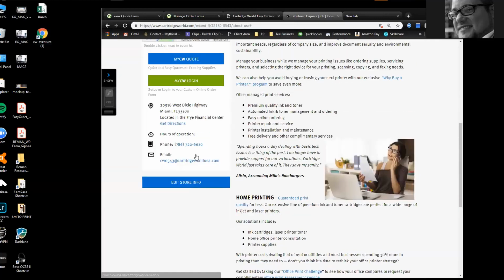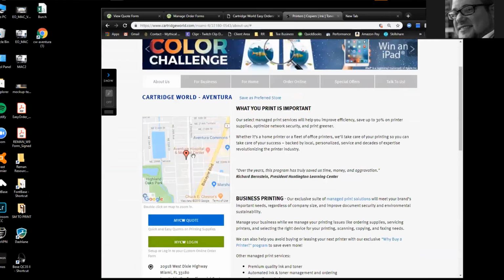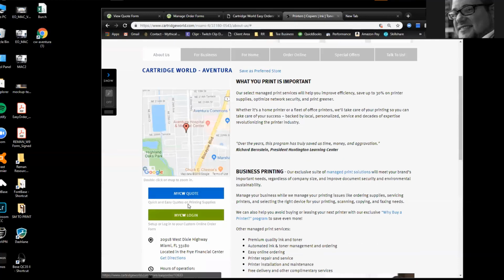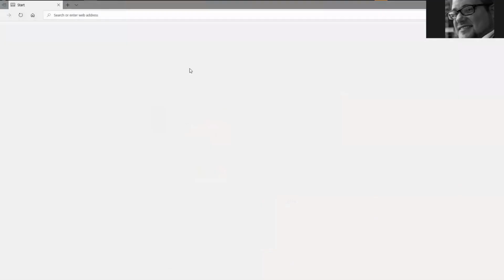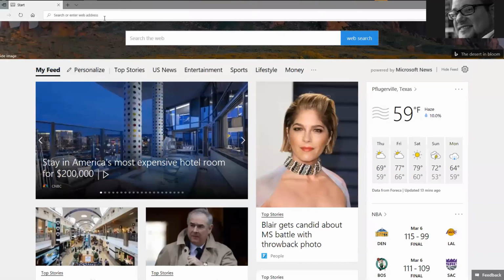Okay, so now on your page, you'll notice it's changed a little bit. Now you have these two links that say My CW Quote and My CW Login. Okay, what you're going to do, and let me get into a different web browser, because it will just log me into EasyOrder since I'm logged in over there.